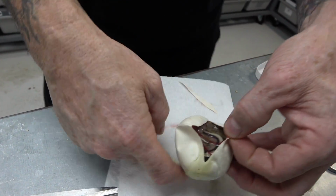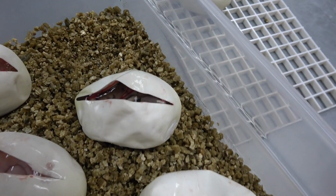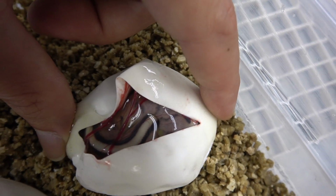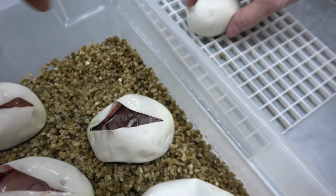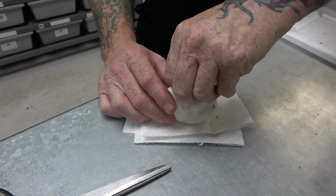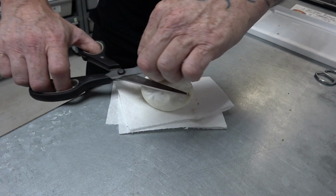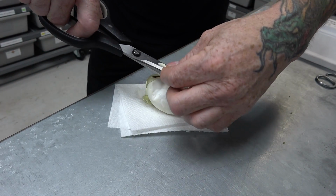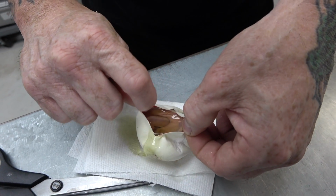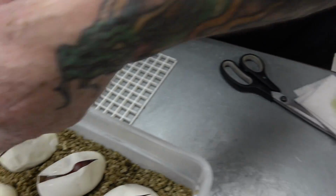G-stripe. Could be red stripe, but probably just a G-stripe. 50% het enhancer. And last egg. Can we get the banana in one more? Come on. And we can. Banana G-stripe. Could be red stripe, but I would say that's just a banana G-stripe.